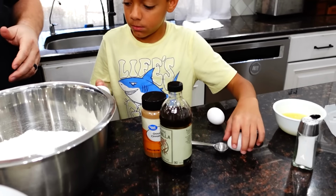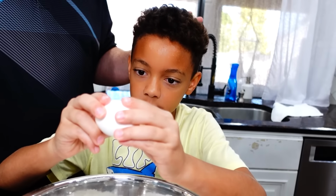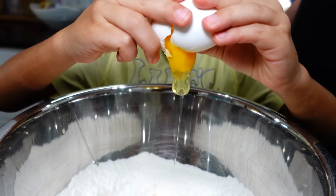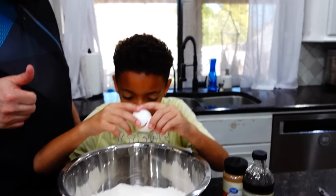To me, the order is kind of important of how you put everything together. You gotta do your dry stuff first. Go ahead and put the eggs in. You want me to do one or are you gonna do them all? I do all. No shells, please. I think Trey's really good at not getting shells. He is pretty good. One. Good job. No shells.